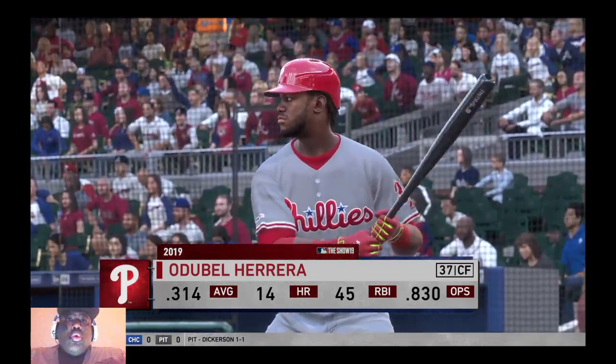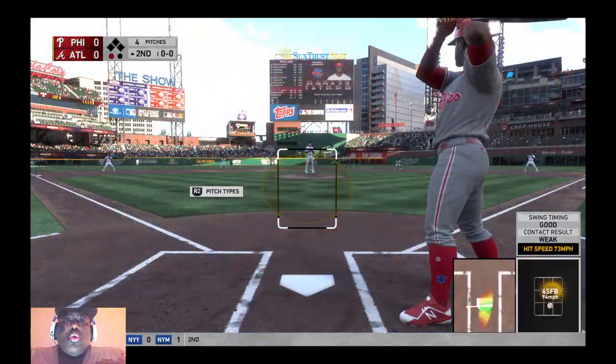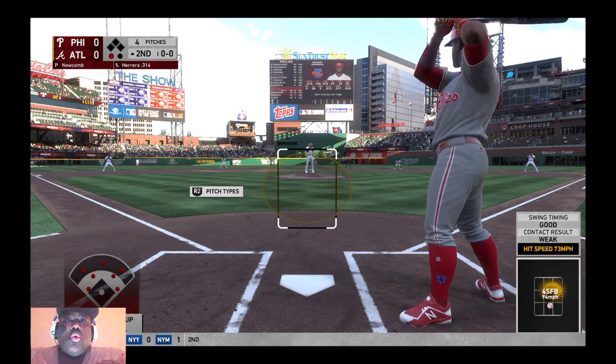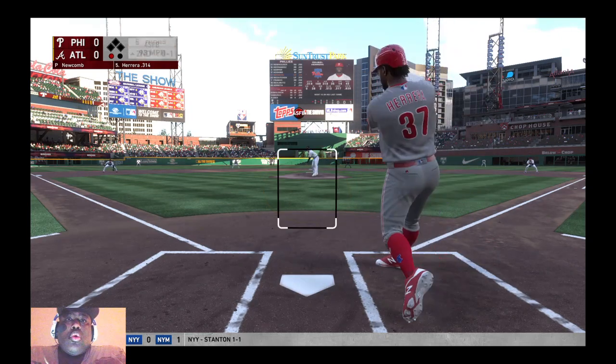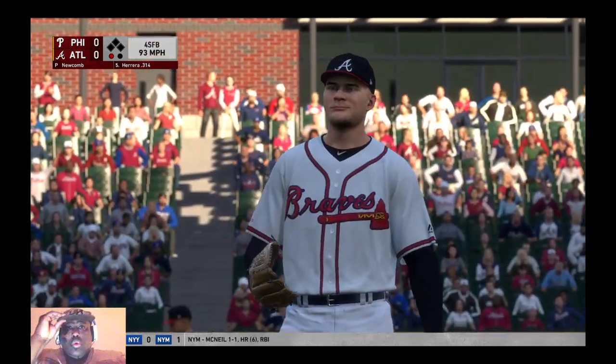Now at the plate, Odubel Herrera. For his career in this matchup, batting .500, 4 for 8. First delivery to him on the way. First pitch fastball, swung on and missed, 0-1.